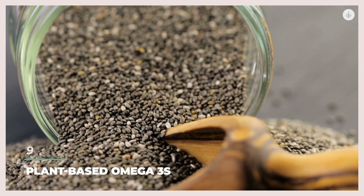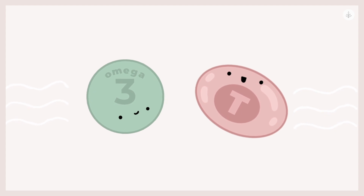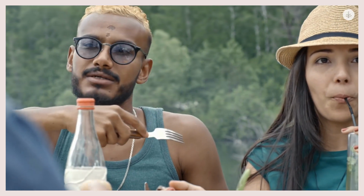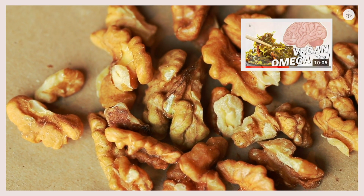Number 9. Increase healthy fats. Omega-3s and their anti-inflammatory properties support the immune system by activating T cells. Research into how this specifically works is still underway, but several studies have shown that omega-3s have positive immunoregulatory effects. Can you get enough omega-3s on a vegan diet? The answer is a resounding yes. For more information on sources, see our video on plant-based omega-3 sources better than fish.